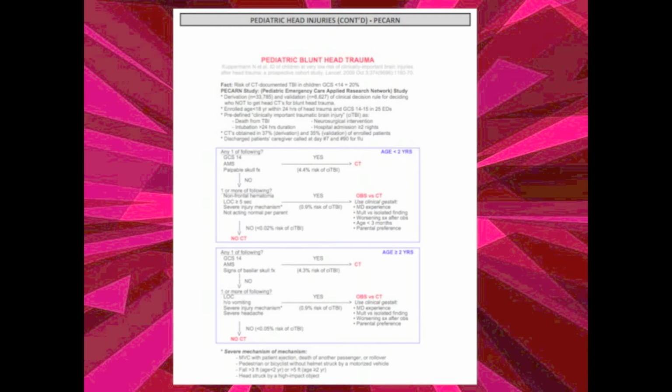The clinical decision rules are based on the patient's age. Patients less than 2 years old who have blunt head trauma and have GCS of 14, altered mental status, or a palpable skull fracture should have a CT scan since there is a 4.4% risk of clinically important traumatic brain injury with these findings. If none of these are present, then assess for non-frontal hematoma, loss of consciousness for 5 or more seconds, the patient not acting normal per the parent, or severe injury mechanism, which includes a motor vehicle collision with patient ejection, death of another passenger, or rollover of the vehicle, pedestrian or bicyclist without a helmet who is struck by a motorized vehicle, a fall of more than 3 feet, or a head struck by a high-impact object.